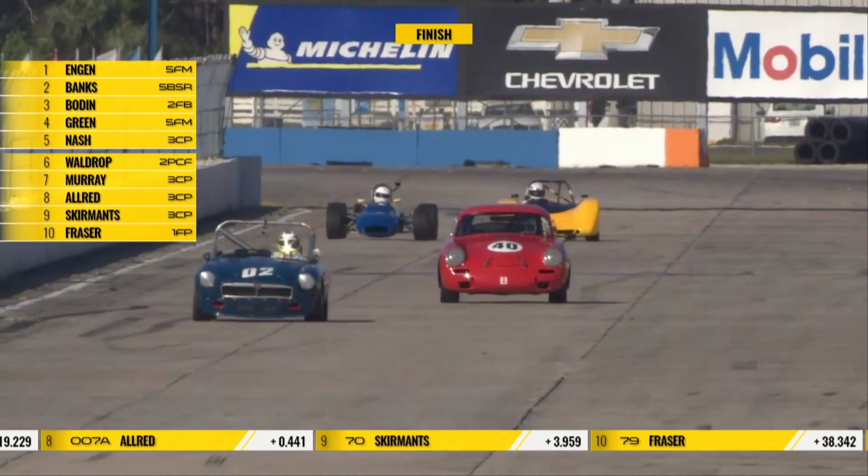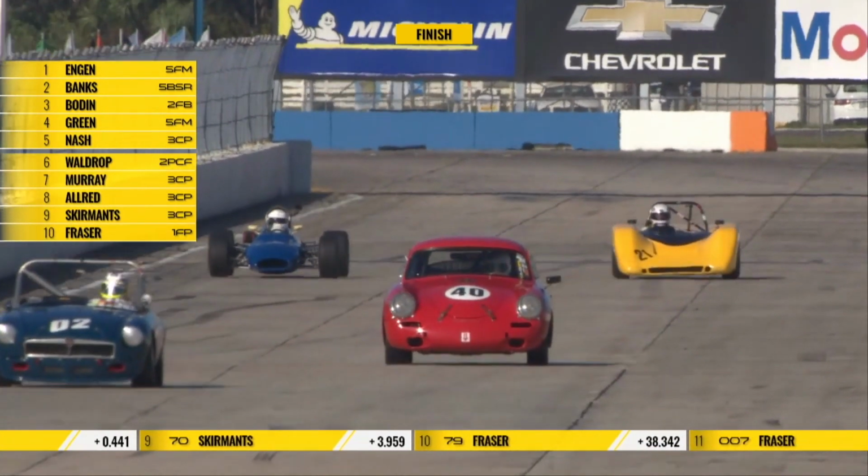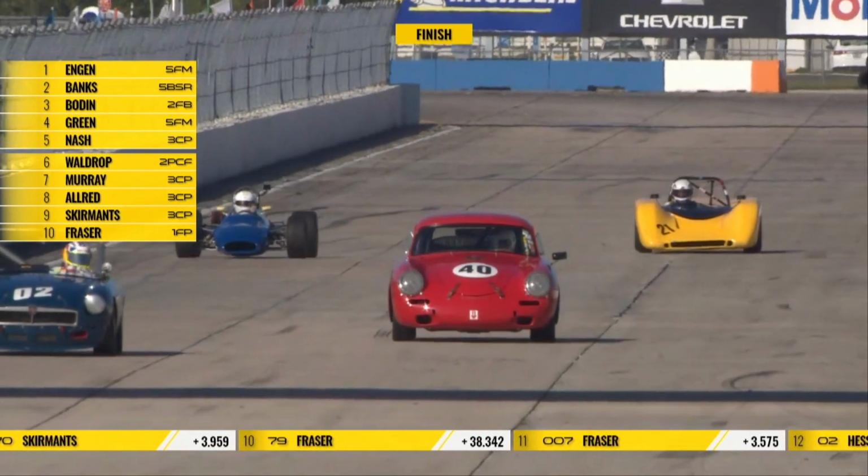There we go. Look at this, Bowden. Side by side. What's going to happen? Oh, I'm not quite sure who took that.